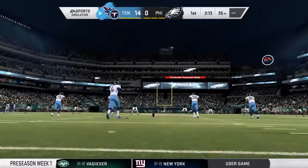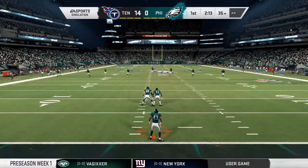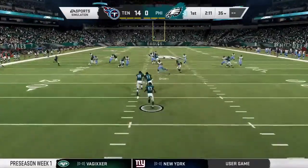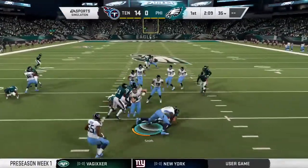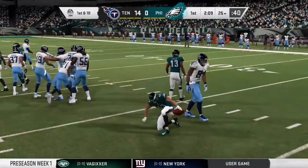Set now to kick this one away, and off it goes. This is taken at his 4. And not a bad return here. He gets it out to the 25-yard line.